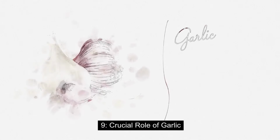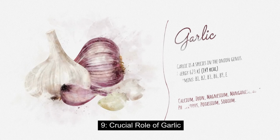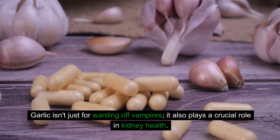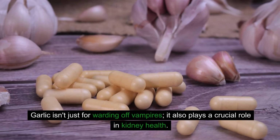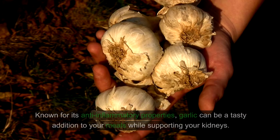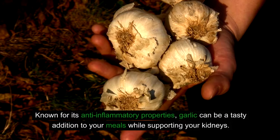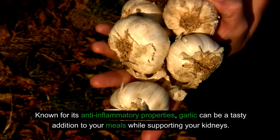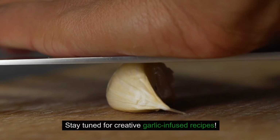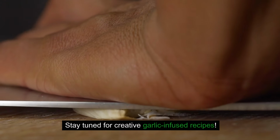9. Crucial role of garlic. Garlic isn't just for warding off vampires, it also plays a crucial role in kidney health. Known for its anti-inflammatory properties, garlic can be a tasty addition to your meals while supporting your kidneys. Stay tuned for creative garlic-infused recipes.